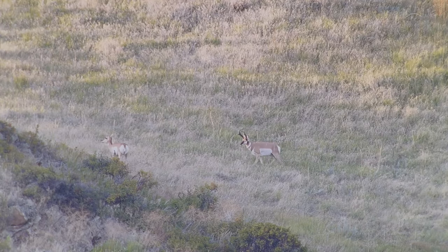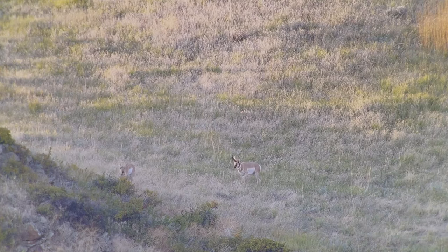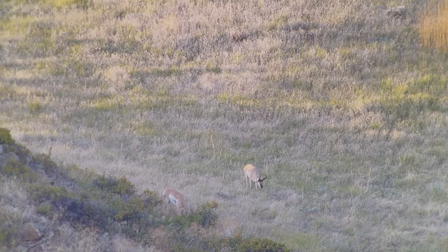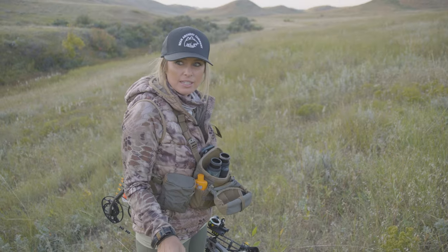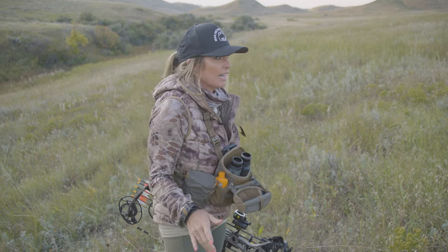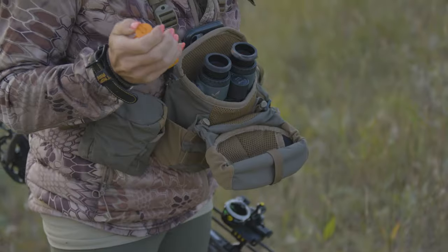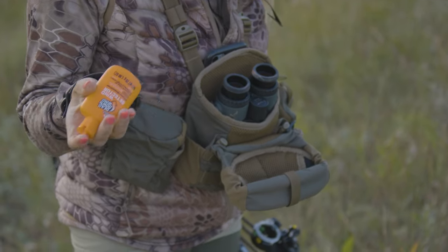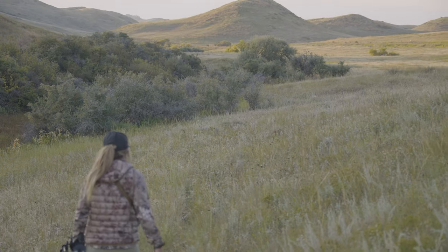We spotted a really nice buck. He's with three antelope does. They're on public land. They're feeding. And he has been trying to push them down to this creek bottom. So I'm going to just kind of play it safe tonight. He's a really good buck. He's the best buck I've seen. And just kind of post up down here at this creek bottom. The wind right now is really good. It's coming straight down in my face, so I'm in a perfect position to do a stalk.